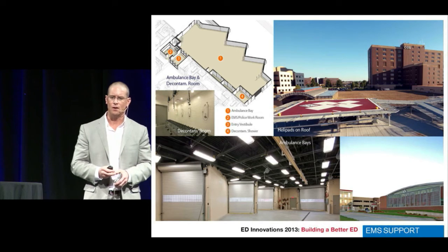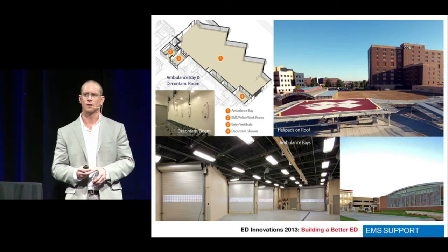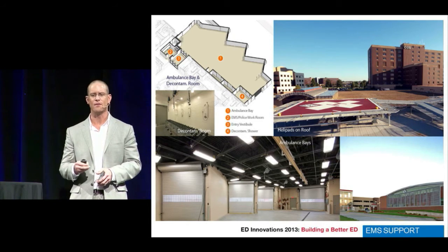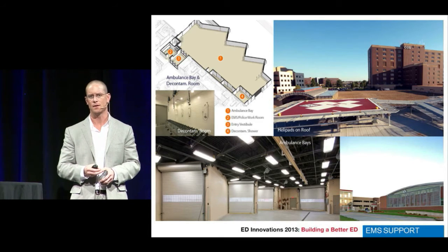They have a lot of helicopter traffic, more helicopter traffic than I've seen at any other organization. We put two helipads on top of the emergency department and fed them to an elevator that drops directly down into the trauma pod. And they have another two existing helipads that are about 400 yards away that they use for service pads.